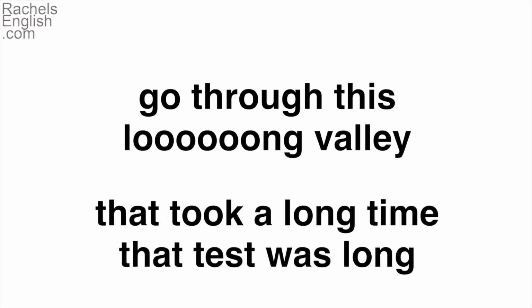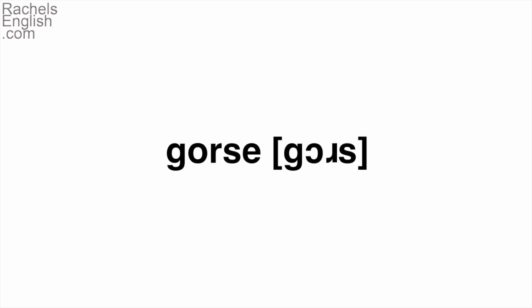Long valley. That took a long time. That test was so long. Through this long valley with a lot of gorse and little lakes. Gorse. Do you know that word? I didn't either. Let's find out what it means. With a lot of gorse and little lakes and little streams.